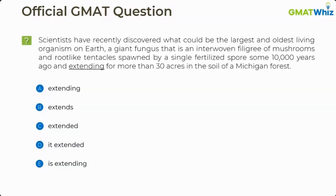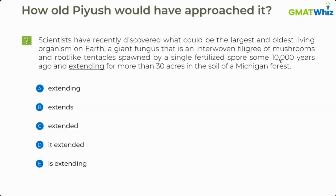Here, what I'm going to do now is solve this question in two phases. So I'm going to tell you how old Piyush would solve it. When I say old Piyush, I mean the Piyush who, if you remember, got a 13% score in his first ever verbal test.